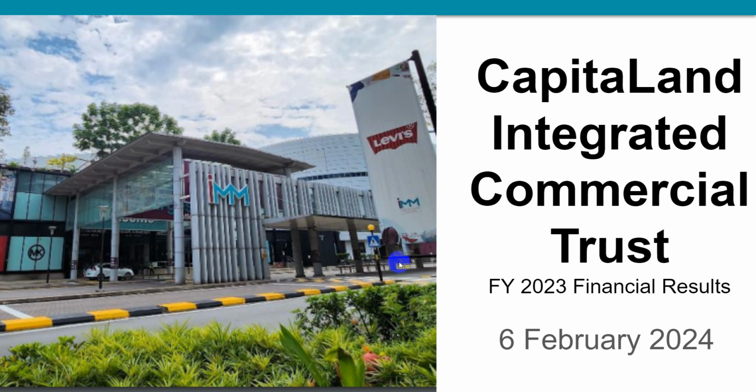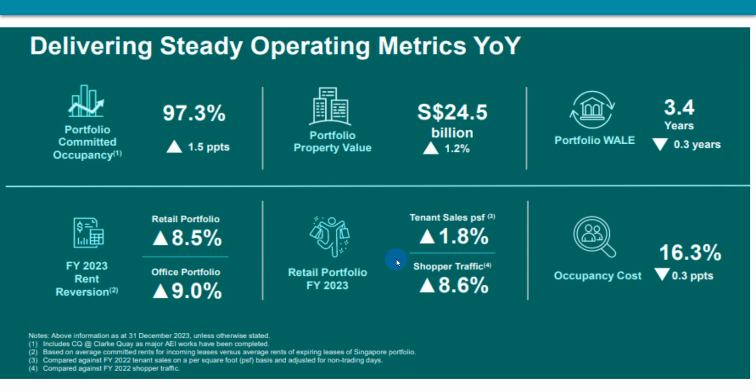Okay, hello everyone. This is CapitaLand Integrated Commercial Trust FY23 financial results dated 6 February 2024.